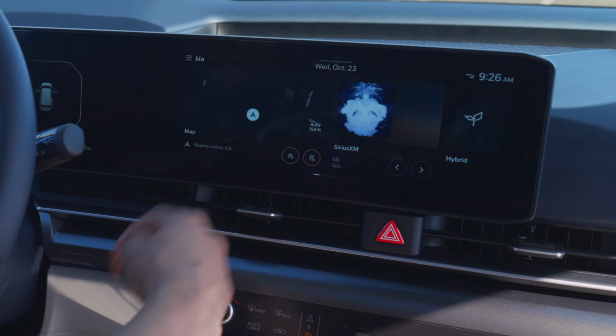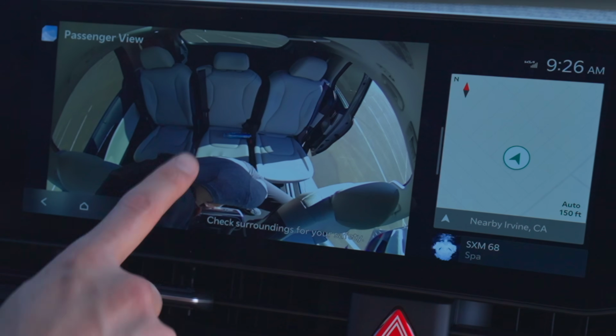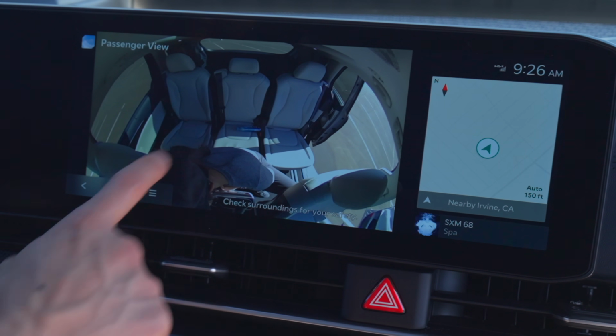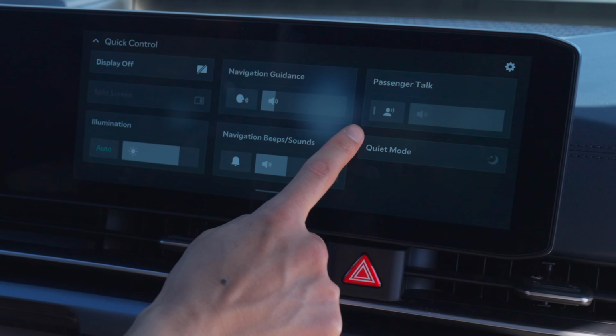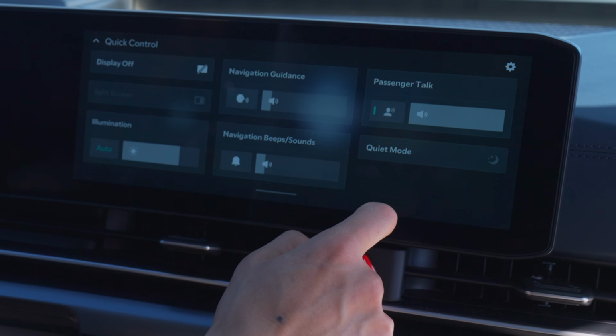But what's cool is if you have kids, you can use something called passenger view. You can see what's going on, check on your kids, make sure they're not doing anything suspicious. And if they are doing anything suspicious, swipe down. Passenger talk, where you can use the microphones in the front and people can hear you, so they can hear me in the back talking, which is insane.